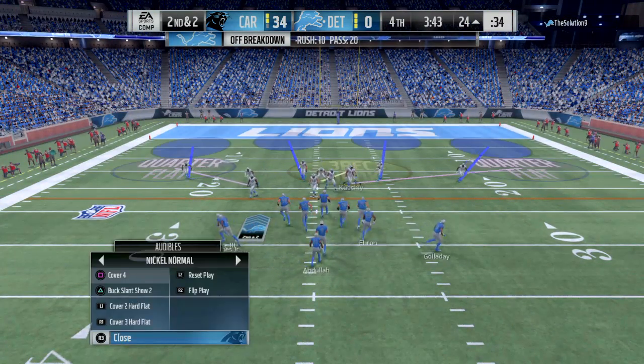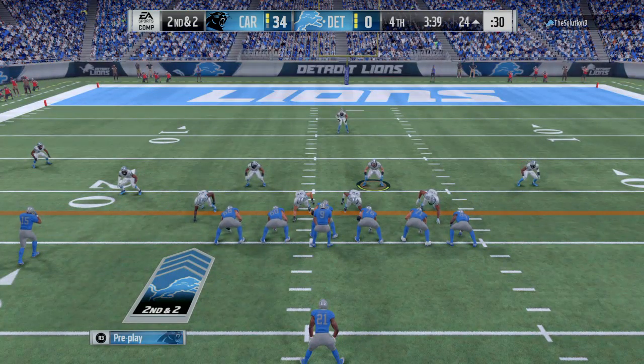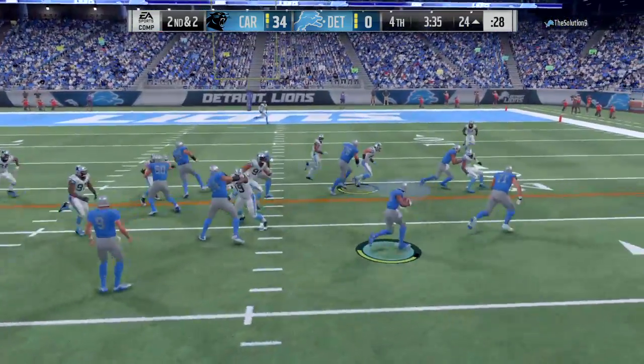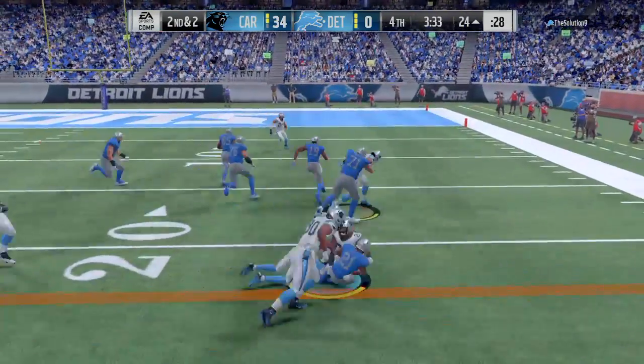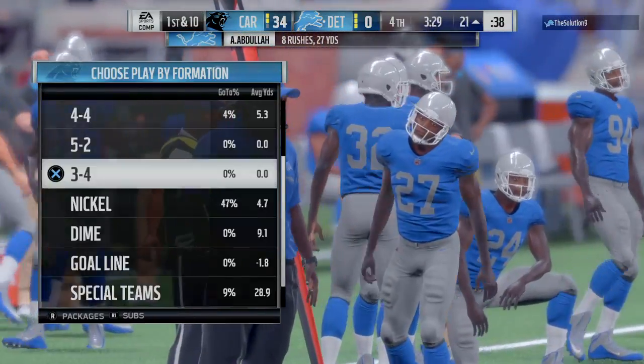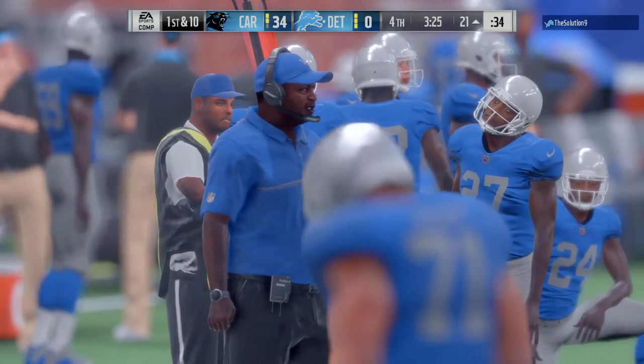Partner, he was going through his progressions. Not there, not there. After about the 3rd one, he decided he better pull it down and run for it. And he slides down and avoids the hit for good measure. A toss to Abdullah. And he'll be brought down at the 21, just shy of the 20 in the red zone. Give him 3 yards and a fresh set of downs.